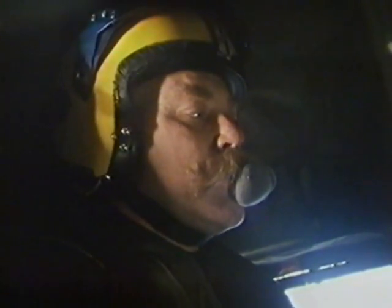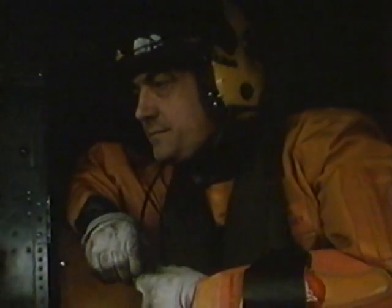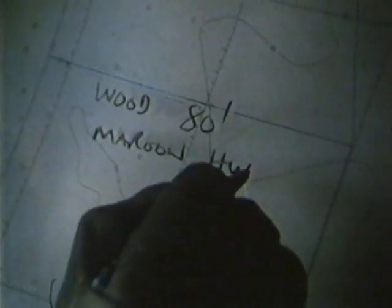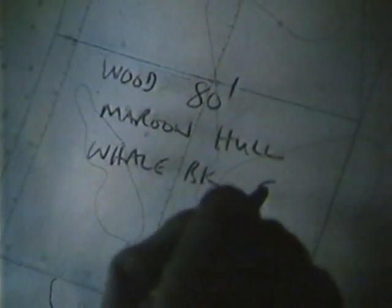Rescue 137, just coasting out north of Peterhead. Do you have a description of the vessel and how many on board? She is the Peterhead Budding Rose, PD284. She is a wooden vessel, 80 feet in length, with a maroon hull. She has whale back forward, deck shelter round the housing. Both are white with a light blue top.